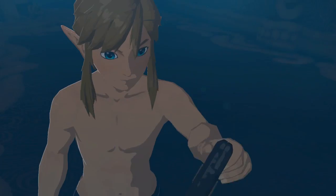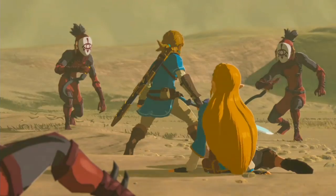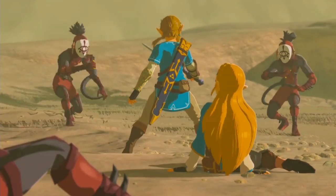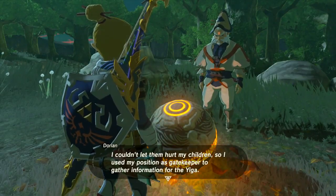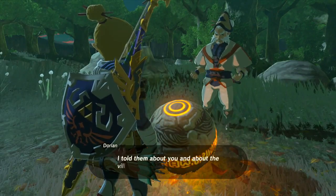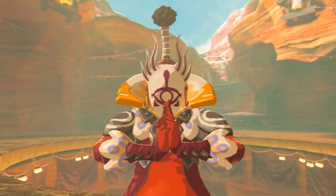I will admit that this has plenty of explanations. Link and Zelda did confront the Yiga in a memory, so they could have seen the technology and reported back to Koga, who most likely was alive back then. Dorian was also an ex-Yiga member and was blackmailed into feeding them information about the hero and Kakariko village. There is a chance though that Koga knew about it because he had one of his own.